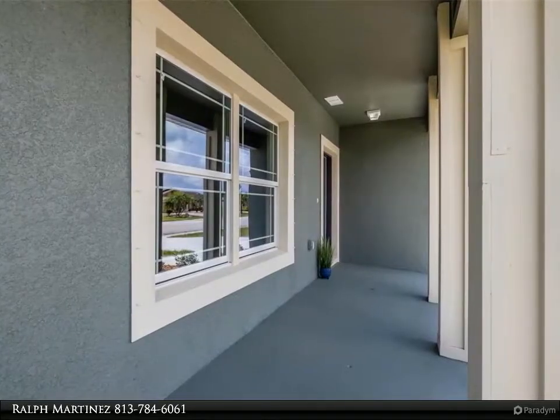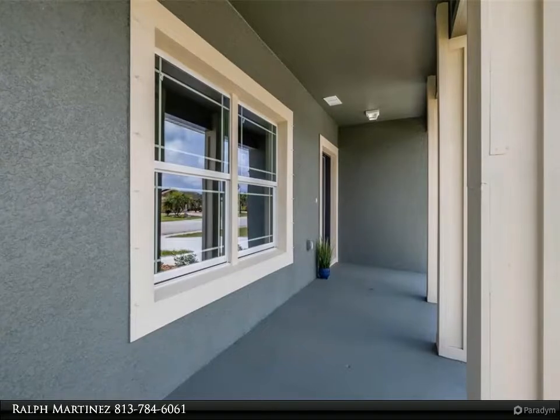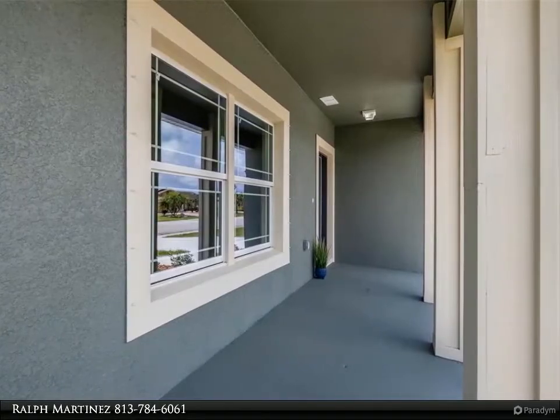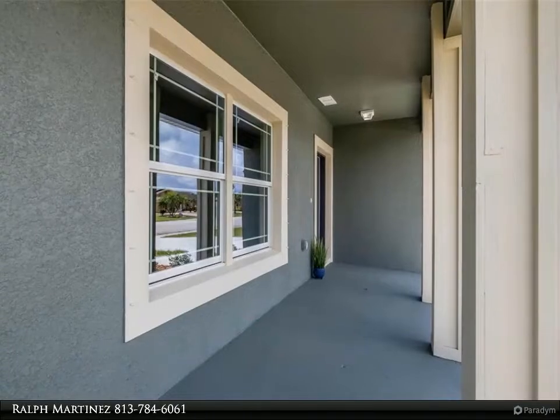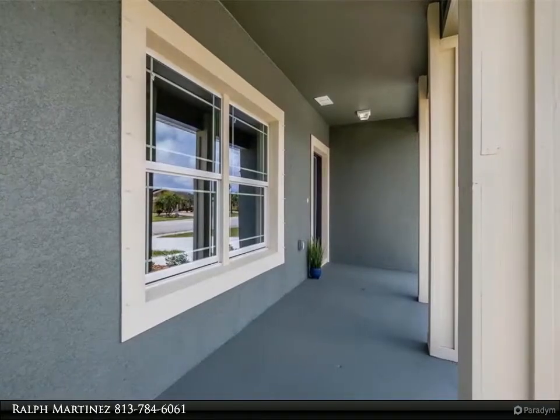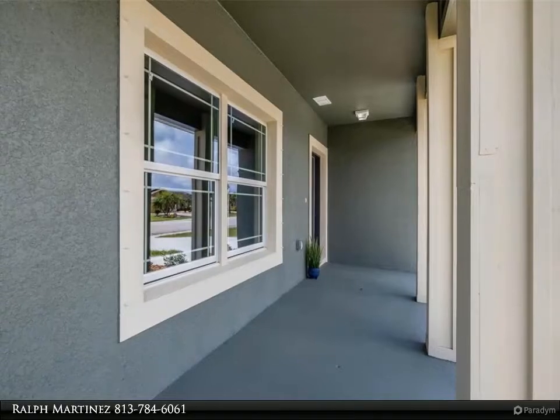Have we mentioned the construction of this home? This home is built with ICF. Houses constructed with this material require an estimated 32% less energy to cool and 44% less energy to heat than a typical block or wood constructed home. That's money in the bank.